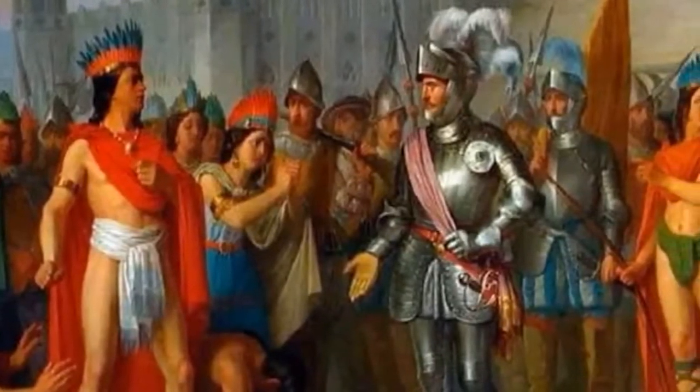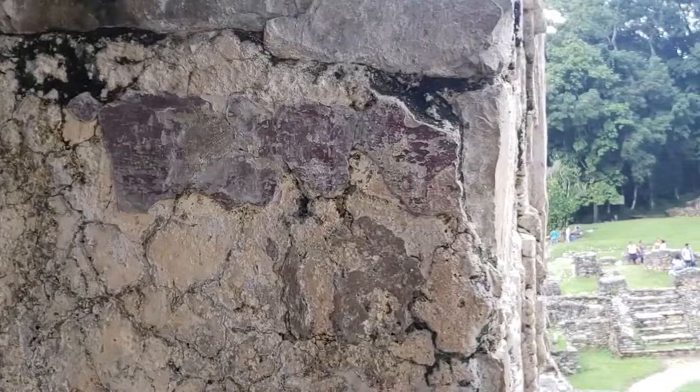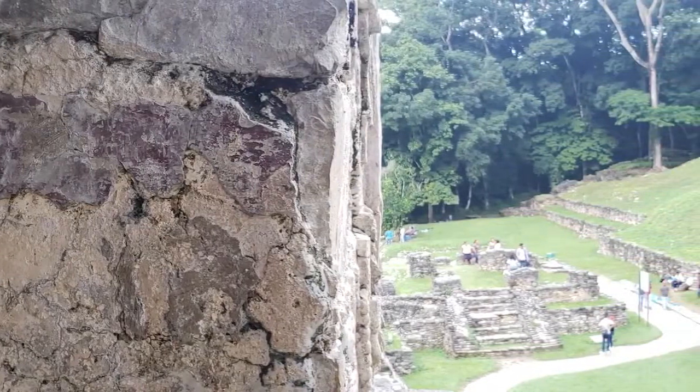Now I'm going to show you here a panoramic image of Palenque just to get a really cool view. So we're going to start from here. This is where I was standing. We have a pyramid structure that I'm right on top of.